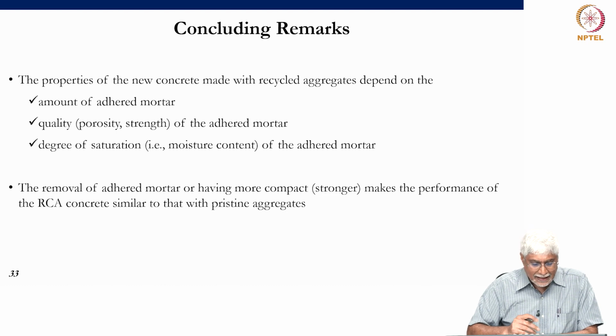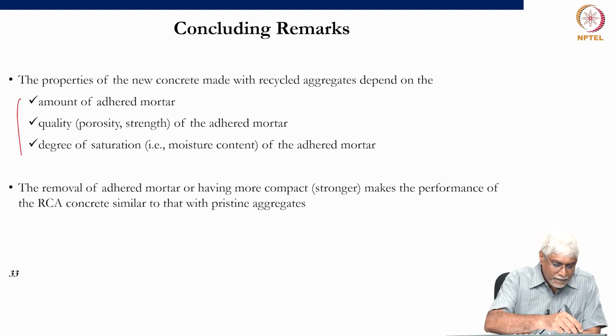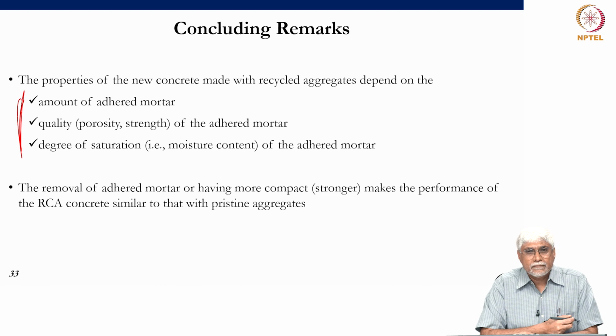So, to conclude, what I have been emphasizing is that the properties of new concrete made with recycled concrete aggregates depends on the amount of adhered mortar. If we have been able to remove the adhered mortar better, or if we have been able to improve the quality by decreasing the porosity and the strength better. The degree of saturation matters.